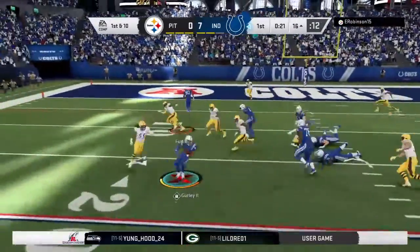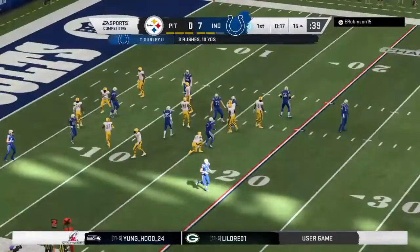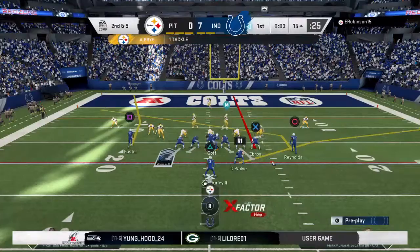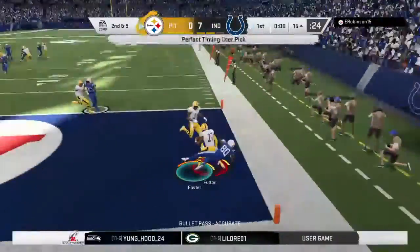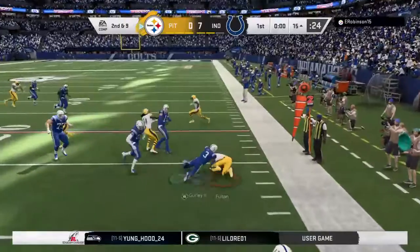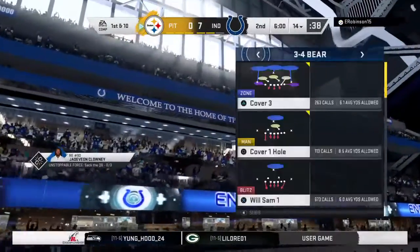Goff going to hand it to Gurley. And he'll take this one down near the 15. Just a yard on the 1st down carry, so it's 2nd and 9. On 2nd and 9, Goff. And it'll be intercepted. Read it well, and it's picked. And a great return as they're finally able to take him down.